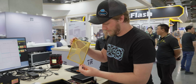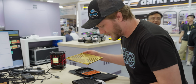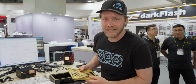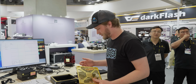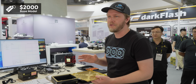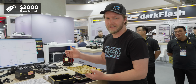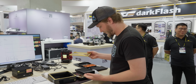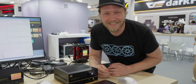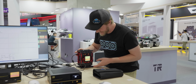Now, given these beautiful CNC machined parts and the custom water cooling that is inside of here, I was understandably concerned that this will be heckin' expensive, but it's actually not too bad. This is expected to launch at around $2,000 for the base model, and then it'll go up pretty similarly to the competitors. But this one is water cooled. Ha! I didn't kill their only sample. Fantastic.